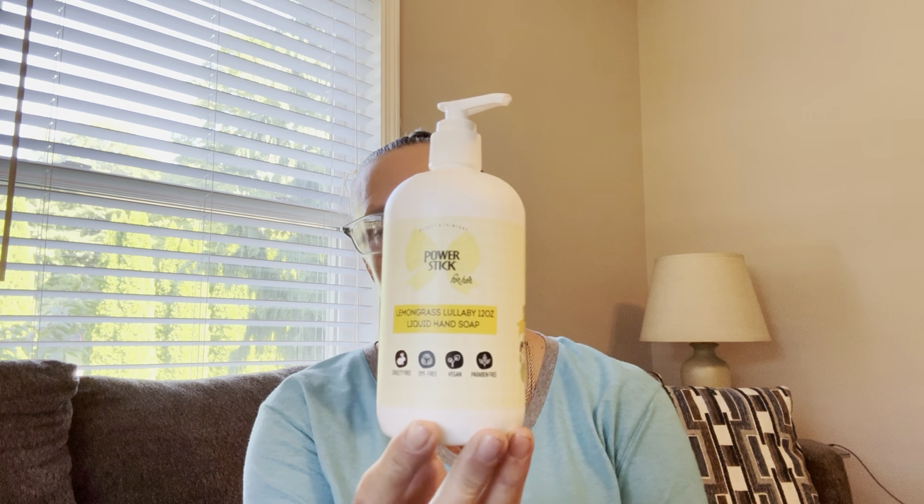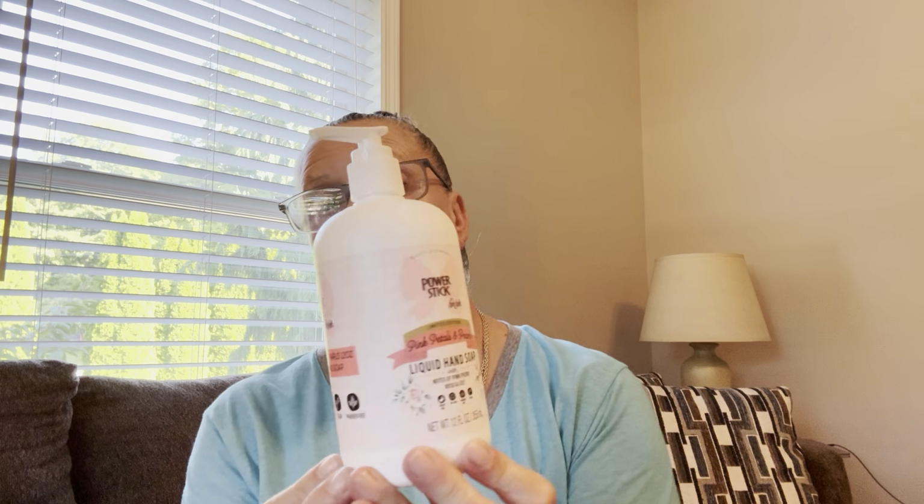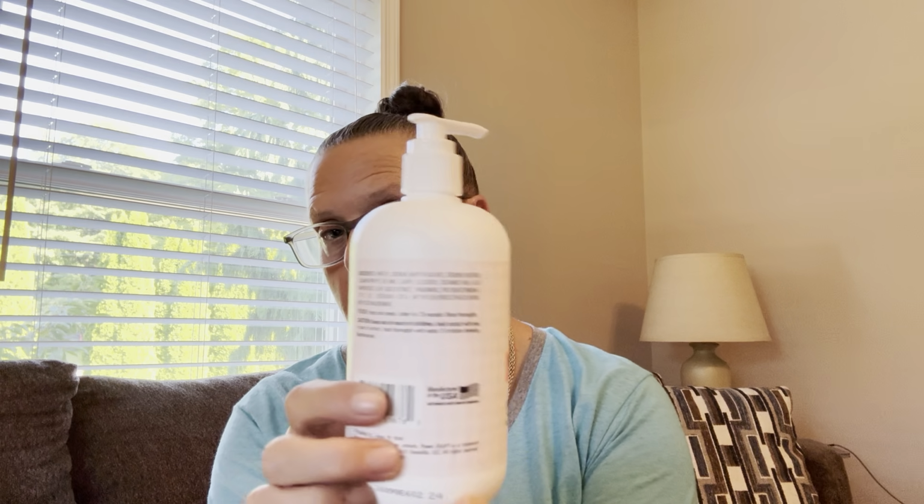Last thing that I'm going to share with you in beauty, makeup, let's just go to hand soaps, shall we? Power Stick for Her, Lemongrass Lullaby. Bought this before, love it, so grab me some more. They also had the Pink Petals and Pearls. I really do like the way these smell. I think they wash well. They're also made in America. There's our proud flag right there.